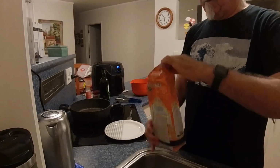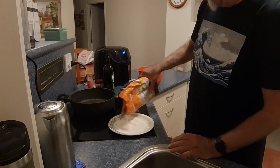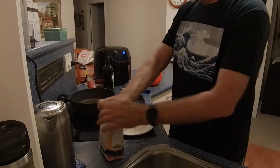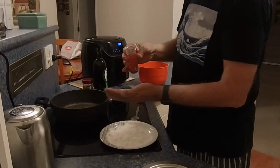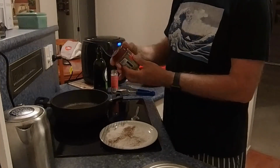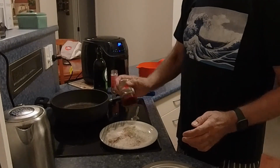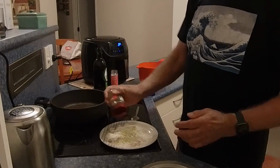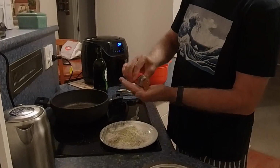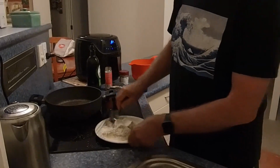Edmund's standard grade flour, put a bit on the plate, should be enough. Add some spice and some garlic and herb to that. Just a bit of colour and a bit of spicy flavour. I think we might put a little more of this in there. Right, mixing that up.